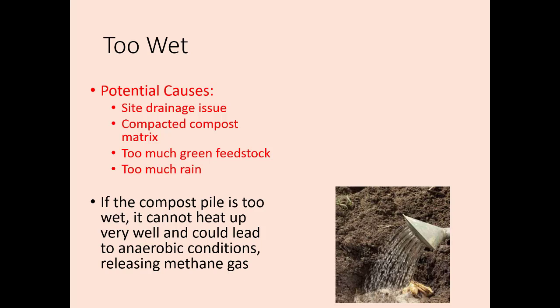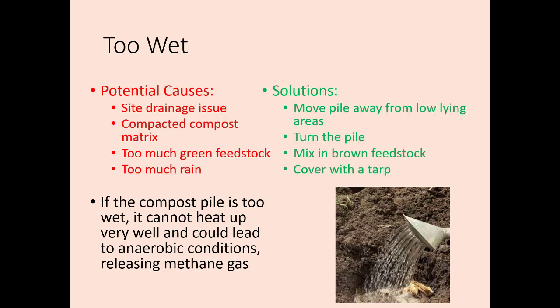If the compost pile is too wet, it cannot heat up properly, and this could lead to some anaerobic conditions, releasing methane gas within your compost pile. So some ways to fix a compost pile that is too wet. If you're having some site drainage issues, maybe move that pile away from those low-lying areas. If your compost pile is too compacted, maybe turn the pile.